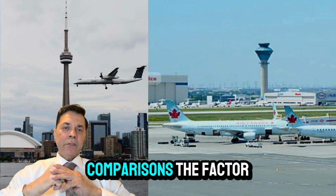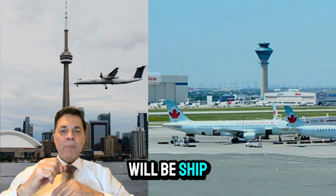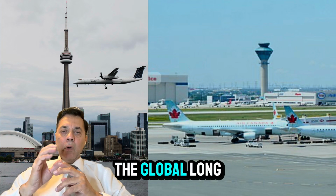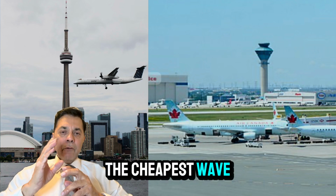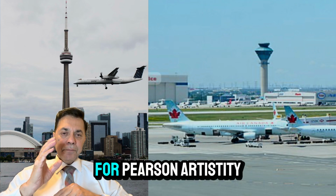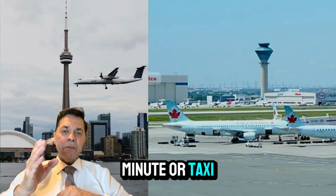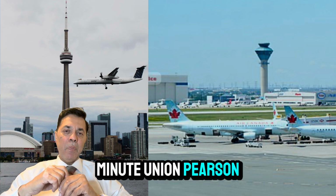Now the key comparisons, the factors. The best for YTZ Billy Bishop is quick downtown access. For YYZ Pearson, it's global long-haul flights. The cheapest way for Billy Bishop is the free tunnel or ferry. For Pearson, TTC and MiWay, $7. The fastest way for Billy Bishop is 10 minutes by taxi or tunnel. For Pearson, 25 minutes, Union Pearson.